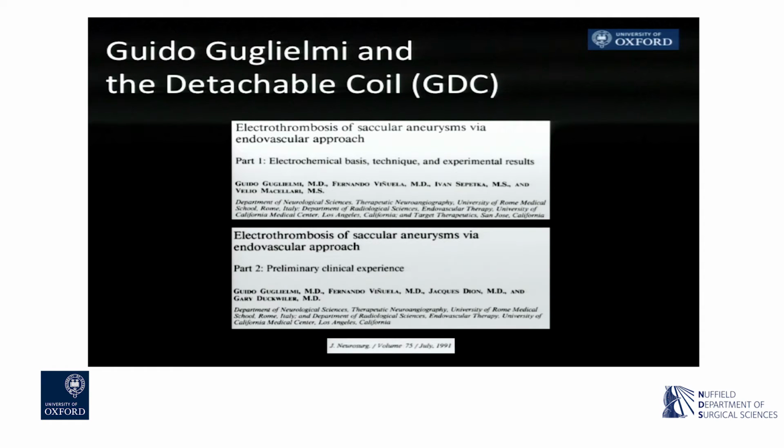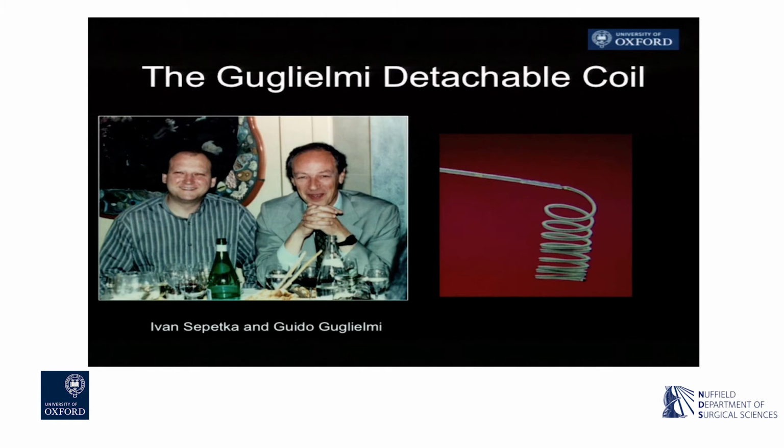The problem with them, you just push them through, and once they came out the end of the catheter, you had no control until Guido Guglielmi came along. And what Guido Guglielmi, a neurosurgeon from Italy, working in Los Angeles, developed was a device that had controlled detachment. And that was the big step. So it allowed us to put something into the aneurysm when we knew it was in safe position, press a button, and it detached.